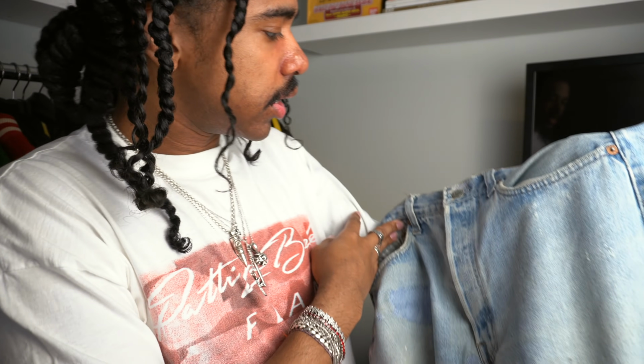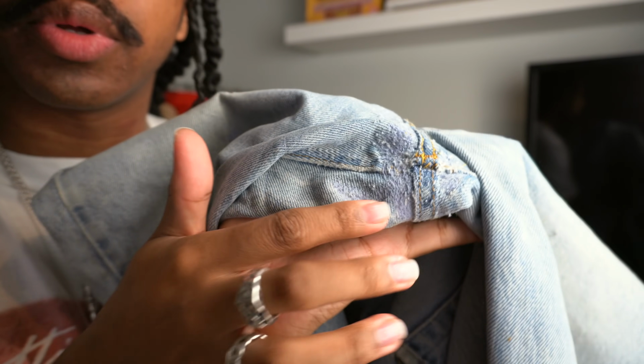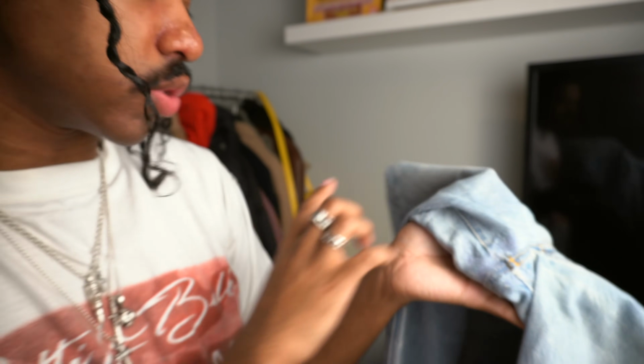Any other ones that he did that were kind of interesting? Oh yeah, the crotch, obviously a place that gets a lot of friction. He did a great job with that as well. So all of that was repaired as well.